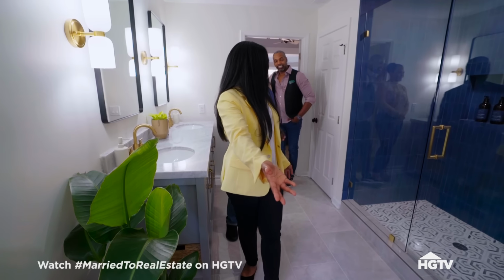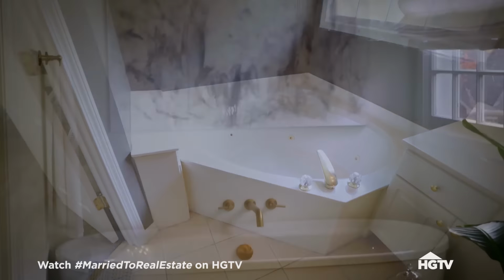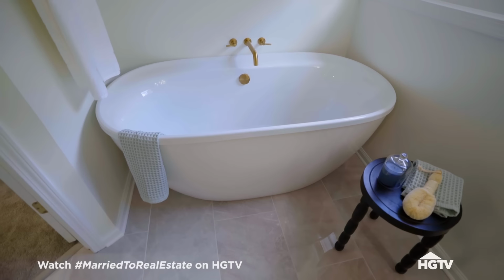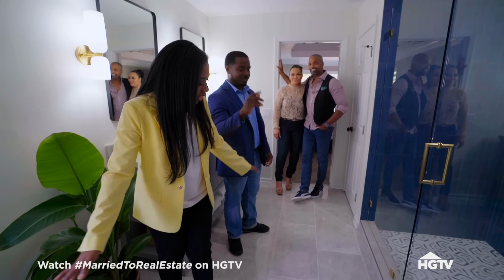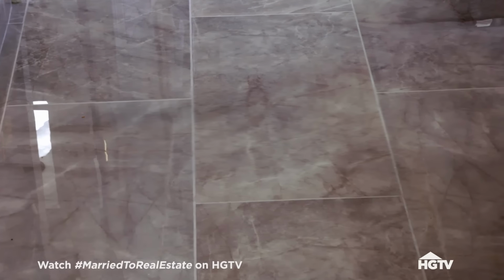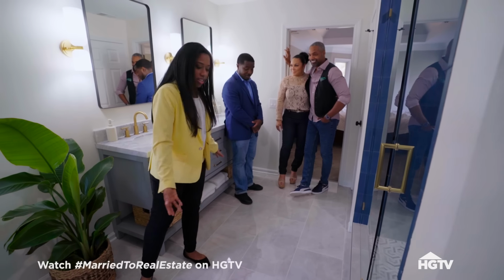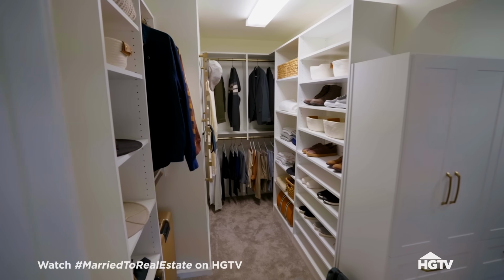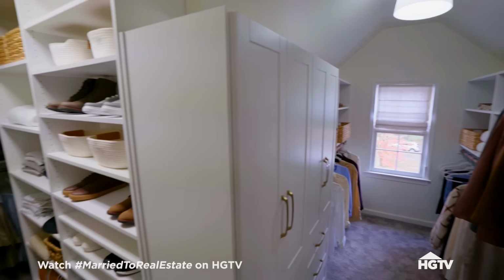Wait, look at the bathtub though. We had a corner garden tub before. It feels like a hotel spa in there. Absolutely. And wait, hold on, about the floor. No, wait, let me relish in the floor for a little bit, okay? It's beautiful. No, it's gorgeous. Okay. But did you see the closet? Look at the closet. Oh my goodness.